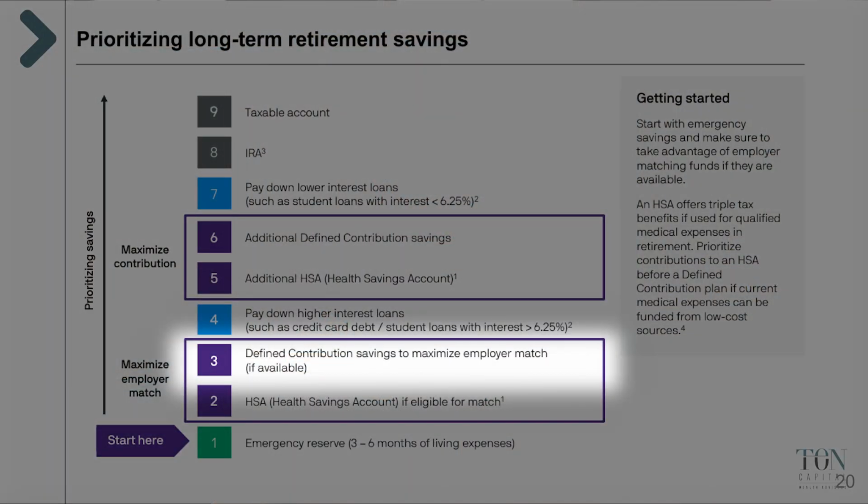When I say defined contribution, just think 401k plans, 403b plans, simple IRAs, SEP IRAs, something where you are actively contributing dollars to a long-term retirement portfolio with the idea of growing those dollars over time. So when I'm talking to somebody about where they should get started or how much they should be putting into their 401k plan or their defined contribution plan, I always say first and foremost, you need to put at least enough dollars in there that is going to get you the maximum employer match if that is available.